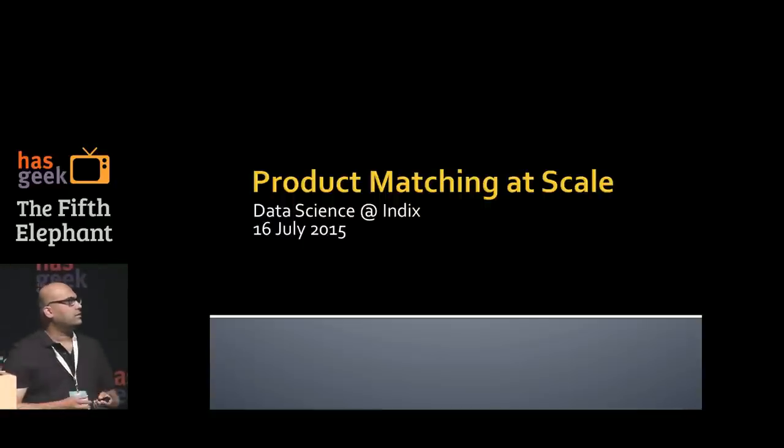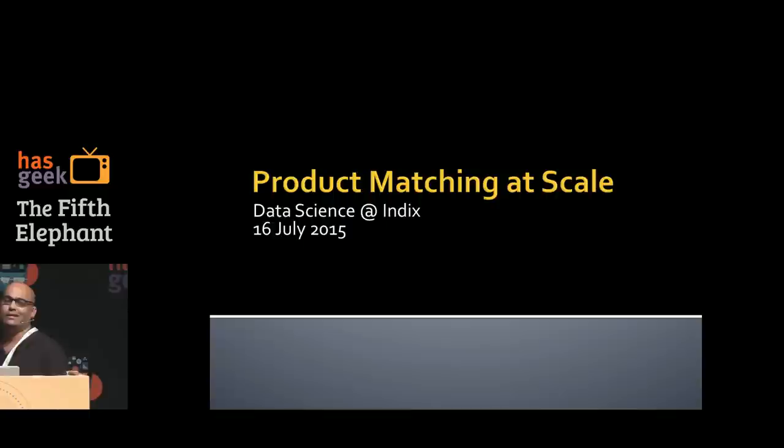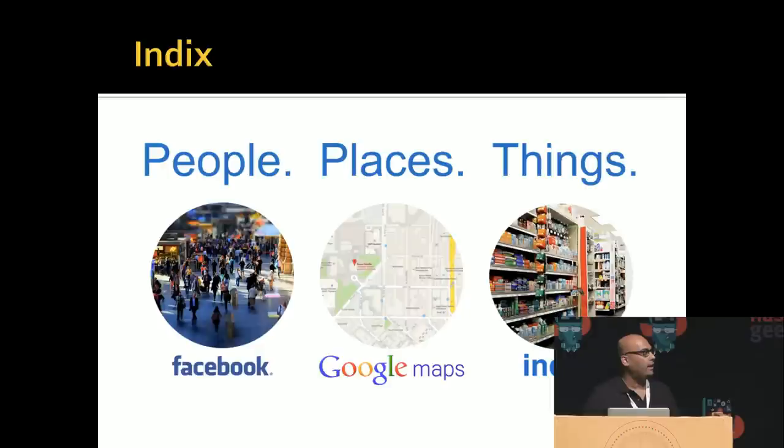So this talk is going to be about the product matching problem. This problem is something that me and my team have been working on for about one and a half years now. It's a problem that's very easy to describe, very impactful, and incredibly hard to solve. And we have made some good progress here. The idea is to talk about the problem, why it's important, and how we solved it, and the learnings along the way. So let me start by talking a bit about Index.